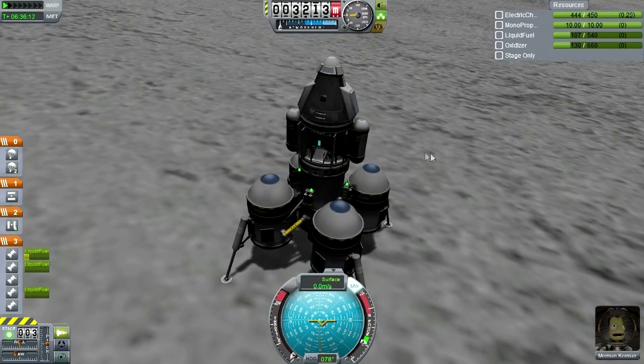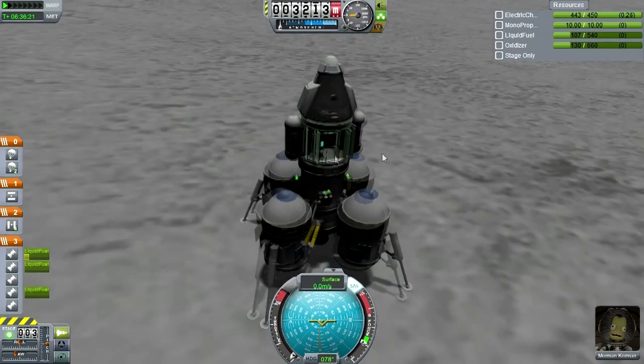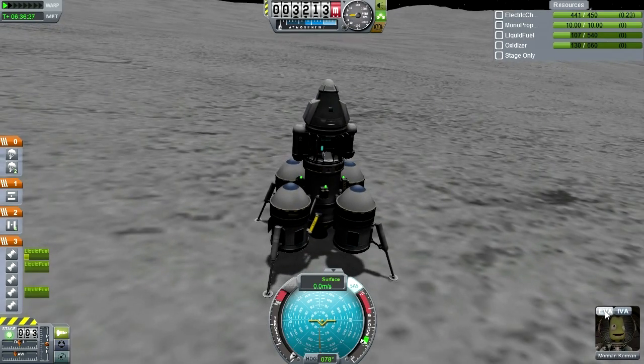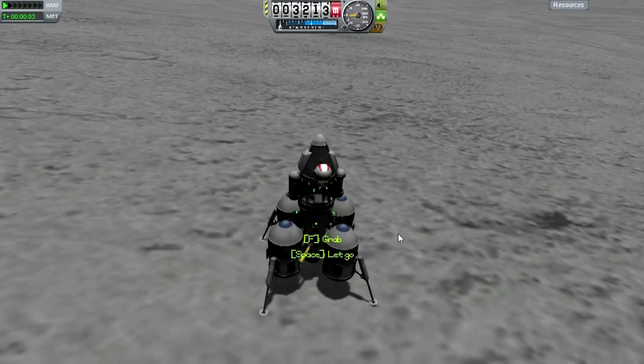Goo experiment. The goo seems to be less dense here. We are on the Midlands, so I'll have to make note of that. 40 science, or the program will make the note of that for me. I can't do the second goo experiment here, it'll be worth nothing. So let's have Merman Kerman EVA, that's what he's here to do after all.